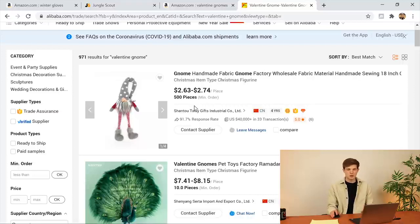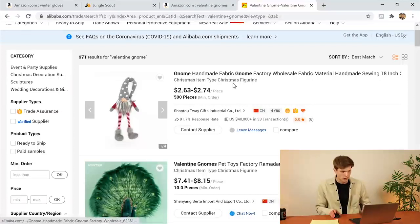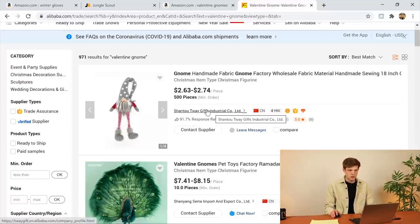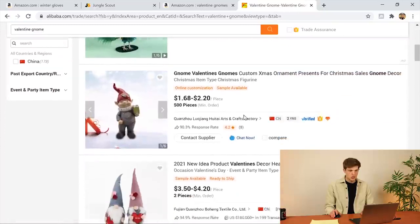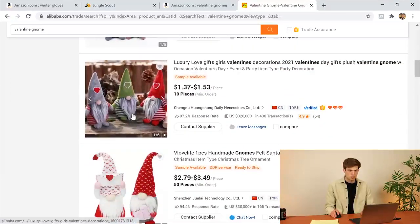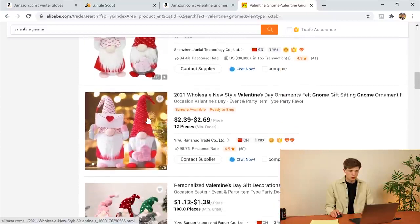Now this is probably from a trading company. We can go through here and look at it. Specifically, we can look at this company here, but let's scroll through and let's see if we can find something for a better price or just a better option here, right? So, you know, these actually look kind of cool, I suppose, and these are relatively cheap, $1.37. We can go through here a little bit more. Is there anything that we really like?